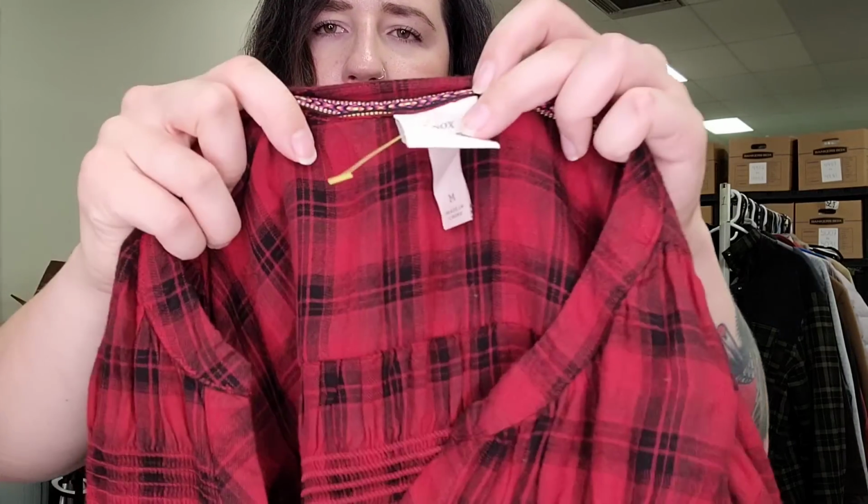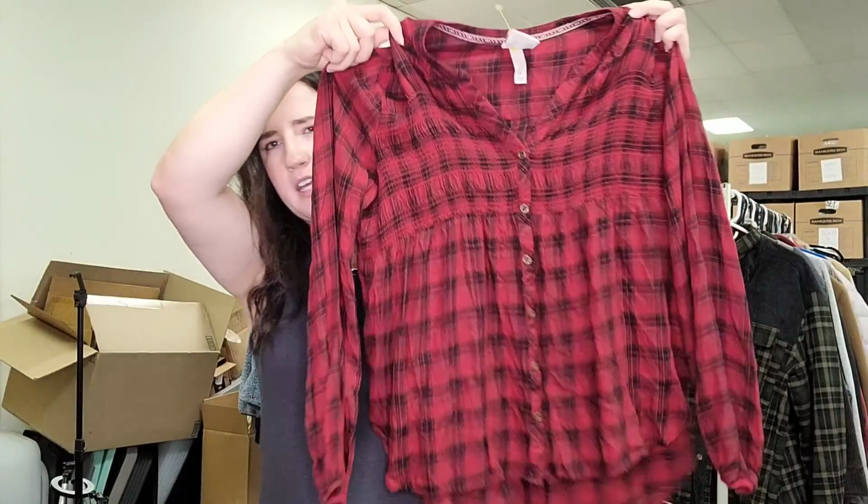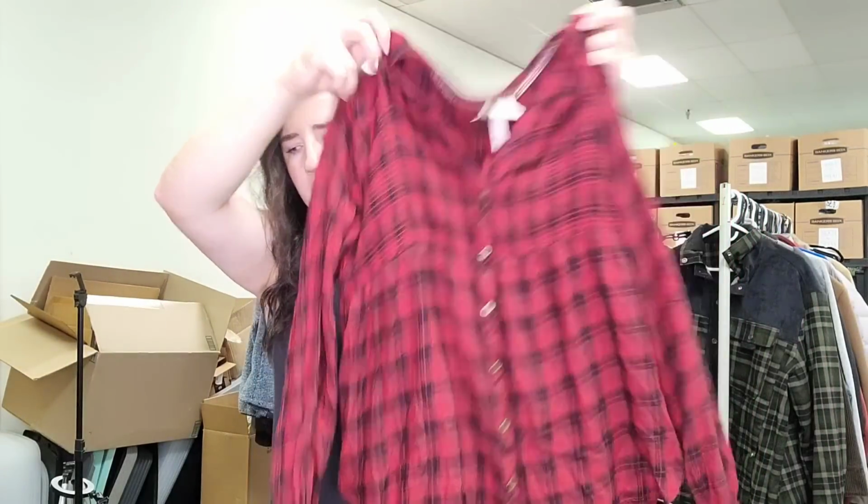Here's another Knox Rose top. This is just a size medium, but it is a nice red and black tunic length flannel. We'll probably sell that for $20 to $25.